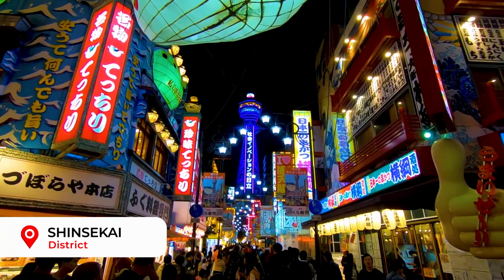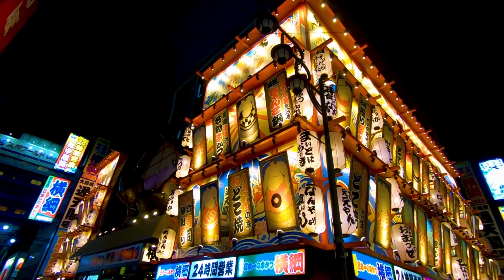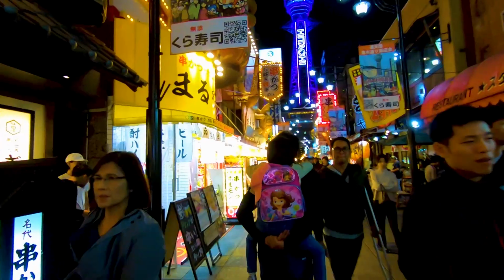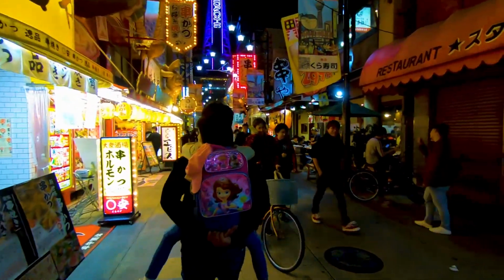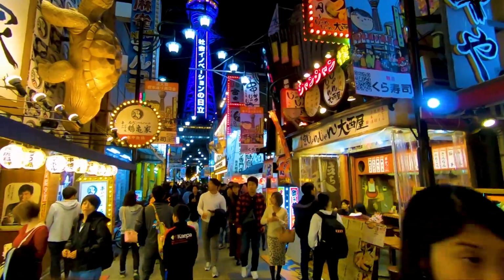The Shinsaibashi district was developed before the war, and even today with its neon maze of roads, you can tell it apart from the more modern and glitzy Dotonbori area. Come here for the Eiffel Tower ripoff, cheap eats and games arcades.